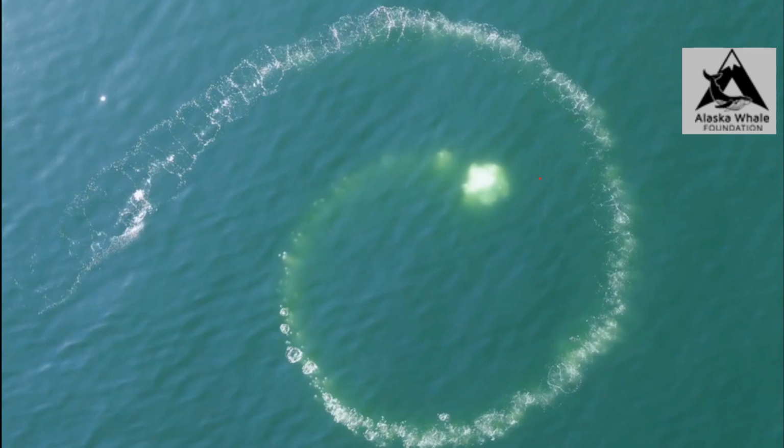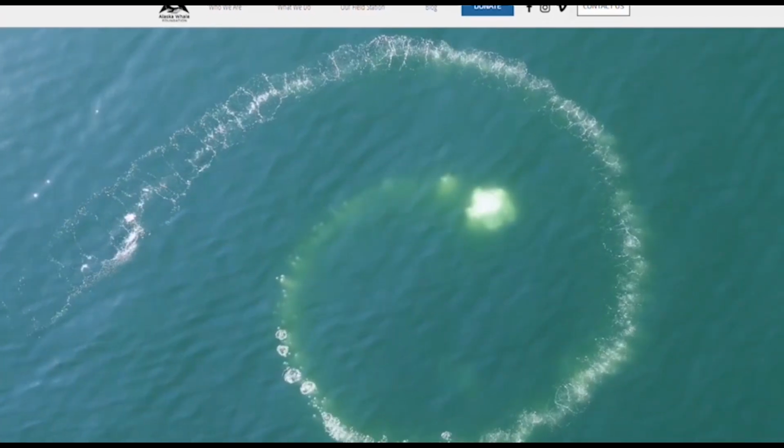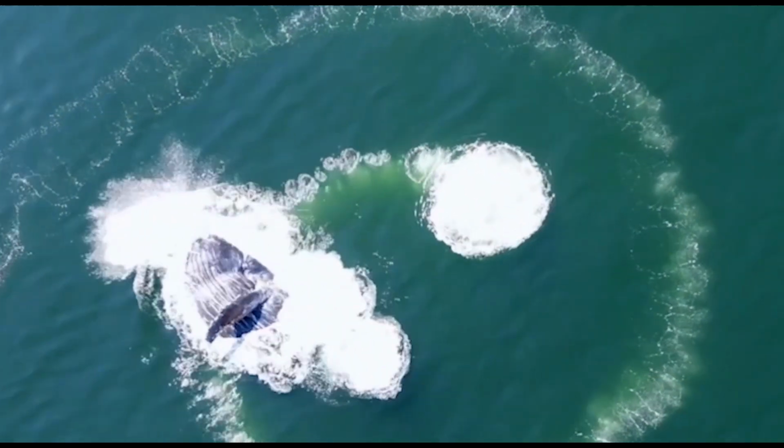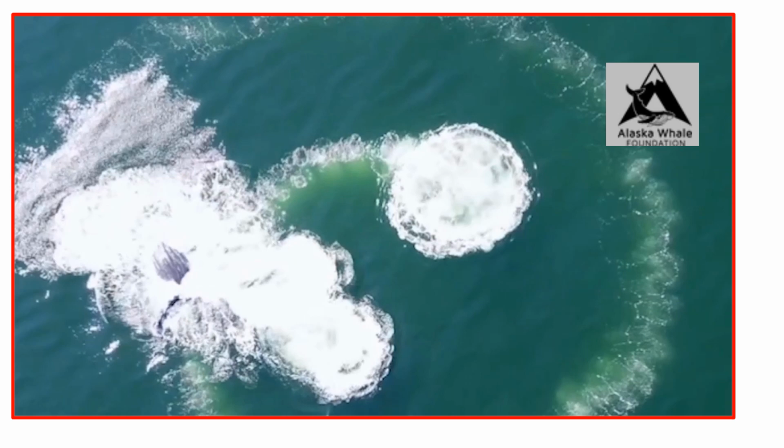And this is what it would look like from above. This is taken by the Alaska Whale Foundation. They're based up on Baranof Island in Alaska. And they took this really cool little clip showing a whale concentrating fish using this bubble technique and then lunging up to grab a big mouthful. Yeah, very cool.